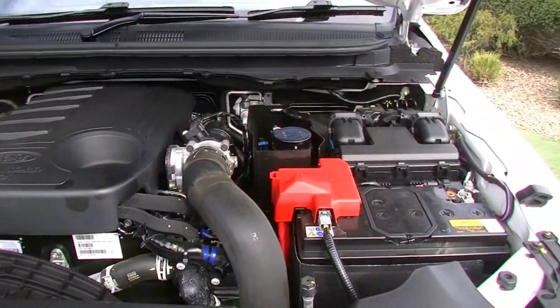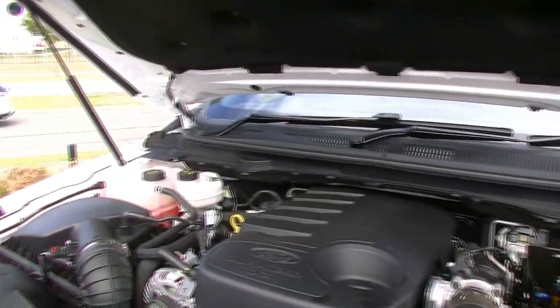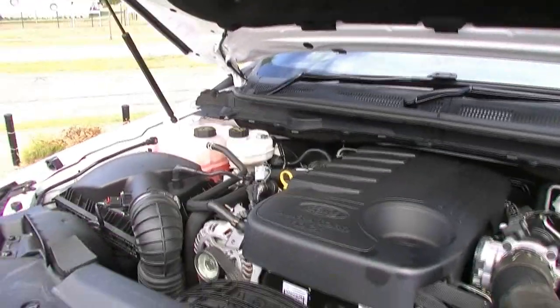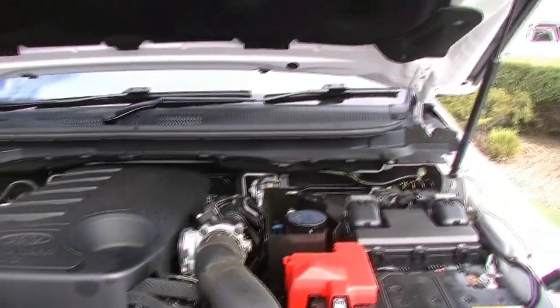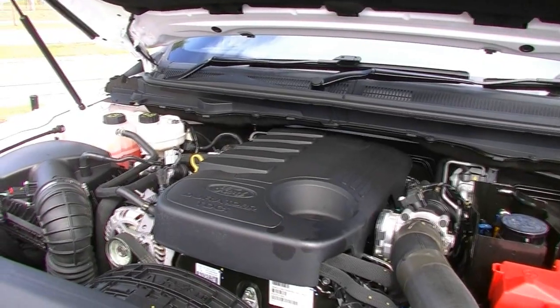This car does have a 5-star ANCAP safety rating, and it does have 7 airbags. This engine does produce 143 kilowatts of power and 470 newton metres of torque. It does have an 80 litre diesel tank. Your fuel consumption in this, you get about 8.5 litres to the 100 kilometres, giving you about 940 kilometres to the tank of fuel.